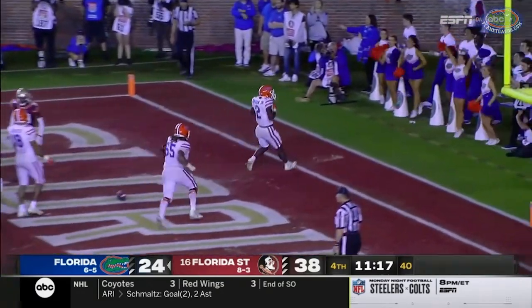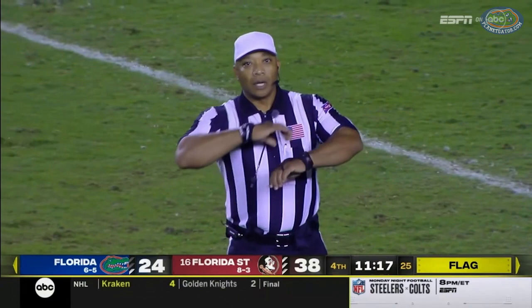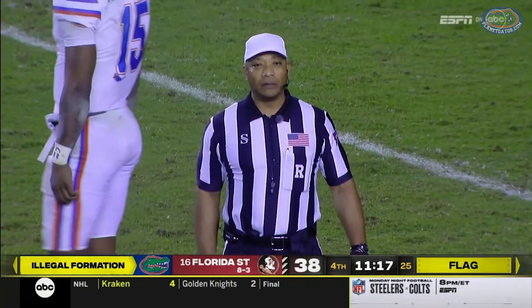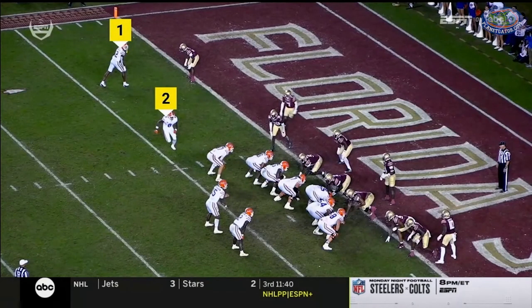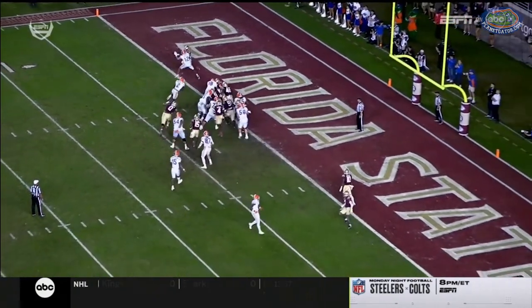Johnson finds a lane and scores, but there is a flag. Illegal formation against the offense. More than 4 players in the backfield. 5-yard penalty. Third down. If you are the Florida Gators on offense right now, that is one of the first things you learn when you start playing football at the Pop Warner level. Who's on, who's off.